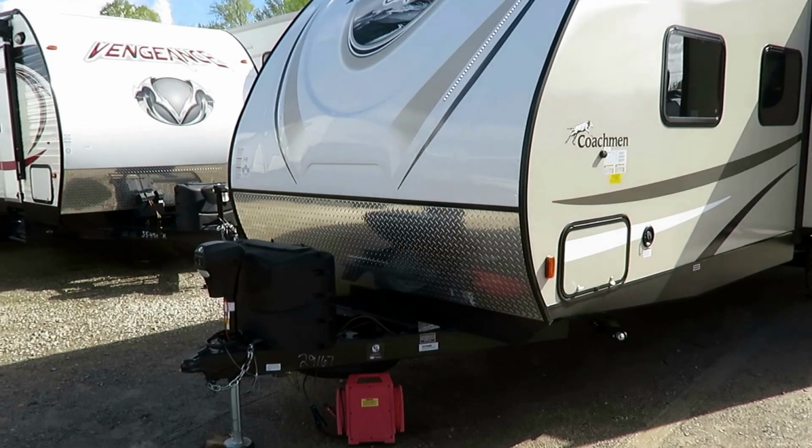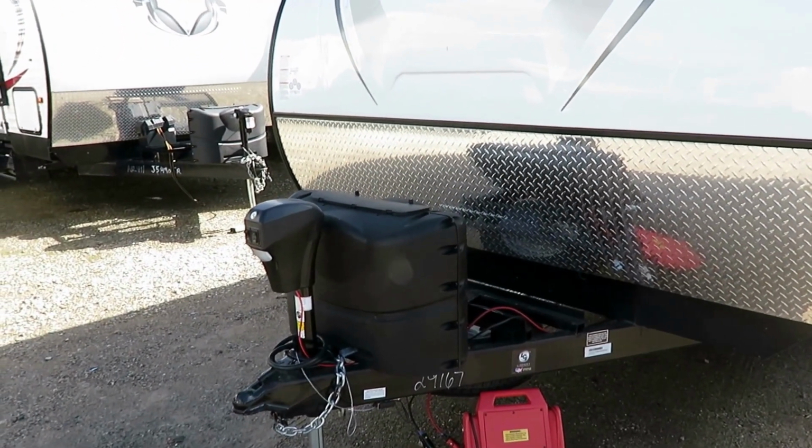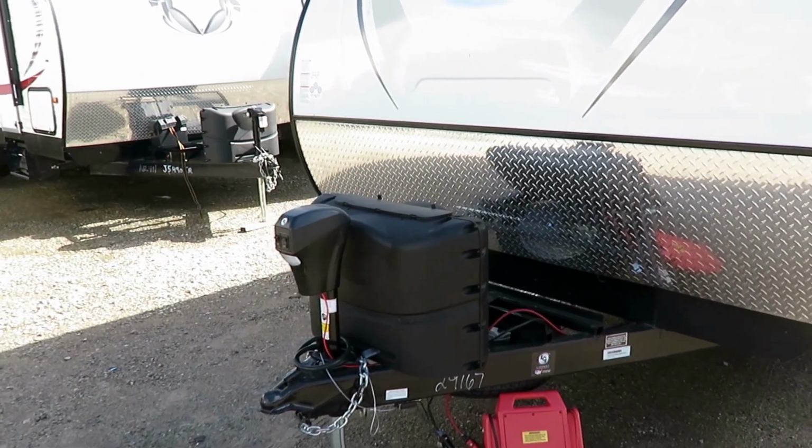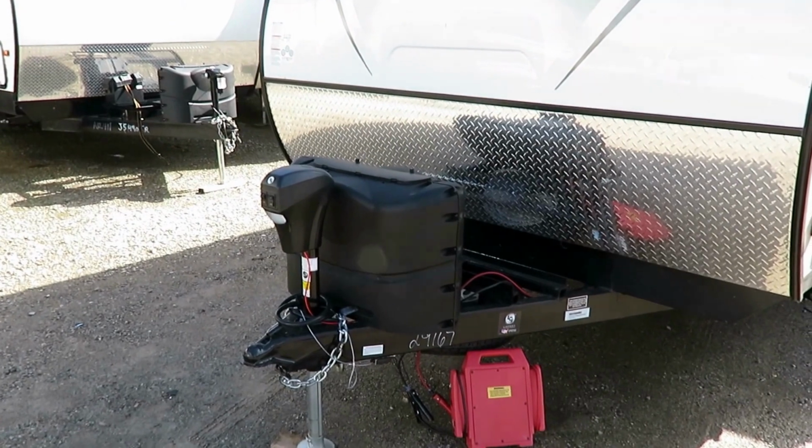Up front here, let's look at some of the things they do up front. So you're probably assuming power awning, power tongue jack, and you're correct. It does have full LED lighting, but it's got fast moving tongue jack, fast moving awning. You know, it's got the little higher grade motor stuff.